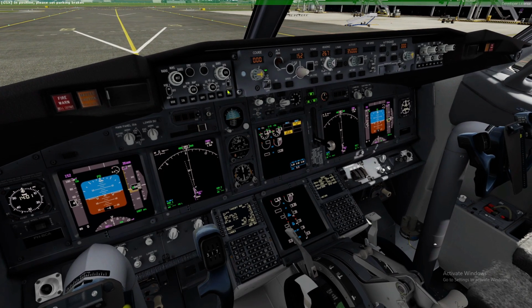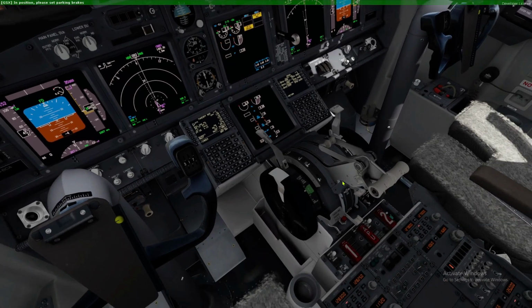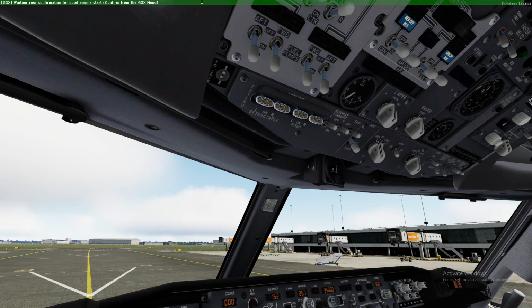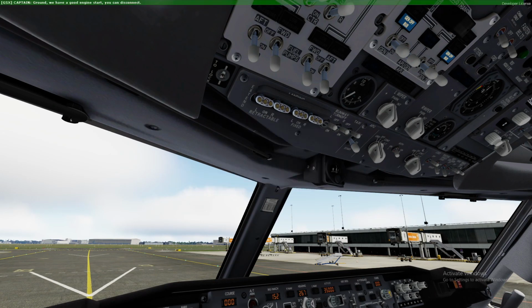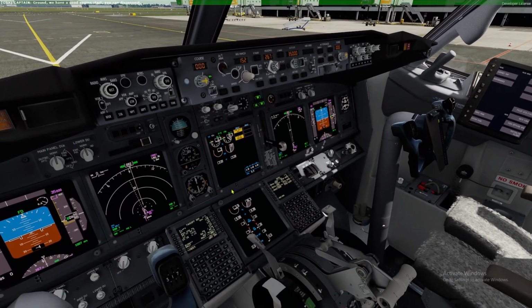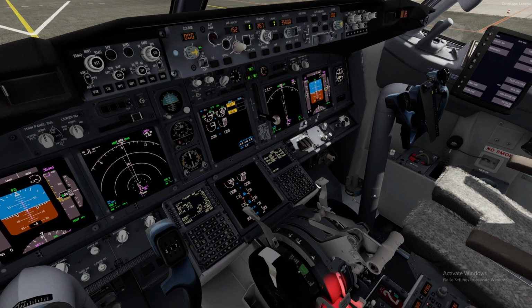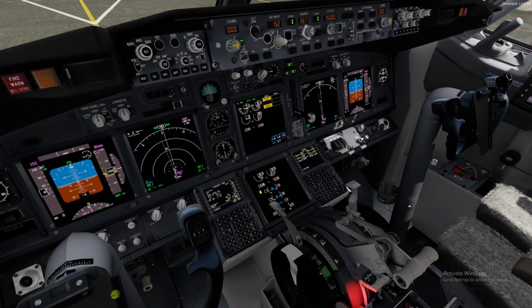Set parking brakes. Set parking brakes. There you go, mate. Waiting your confirmation for good engine start. Good engine start. You're waiting for confirmation, are you? There we go. I do like GSX a lot, though. I've never been approached to be verified. I can come on. There we go. RTO as well, that comment. That flight should go off. Very nice. 20% N2 and fuel rotation and that fuel is in.